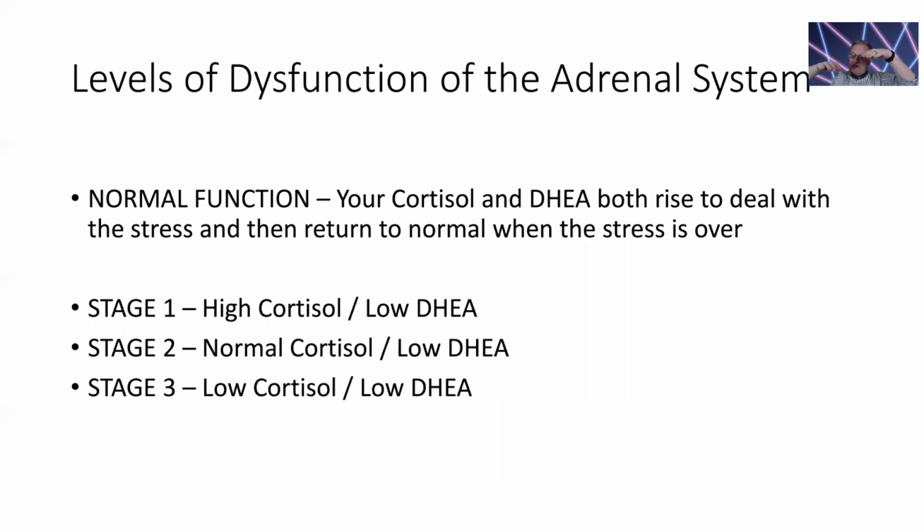And so stage 2, usually we'll find that where the cortisol is more in the normal range, but we know it's not normal because the DHEA is still low. And as that stress continues for a longer period of time, again, months, sometimes years, what happens here is now the stage 3, my cortisol is low and my DHEA is low. So these are the 3 stages of adrenal issues.